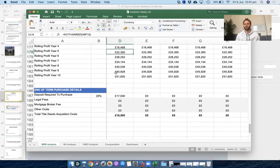However, if you are on your property journey and you're doing this properly, you would hope that in 5 years' time, you've just got enough money in the bank to be able to pay that, and you can use the cash flow out of the lease option to buy more and more over the 5 years. And then obviously you've got your end of term purchase details.